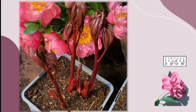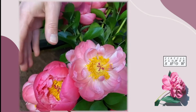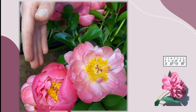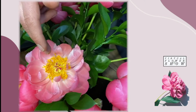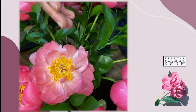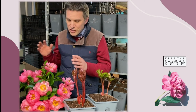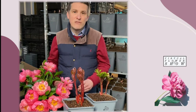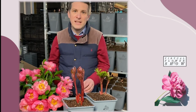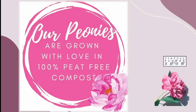This is what they look like in the nursery right now with these bright red shoots and wonderful dark green foliage, and when it flowers it will look like this with deep cerise pink flowers which will fade to salmon, then to coral. It will eventually fade through lemon and into cream. It's an absolutely incredible plant that changes colour as it matures. It makes an excellent cut flower and it will grow anywhere in full sun or part shade, in any free draining soil, and remember, plant it at the correct depth.